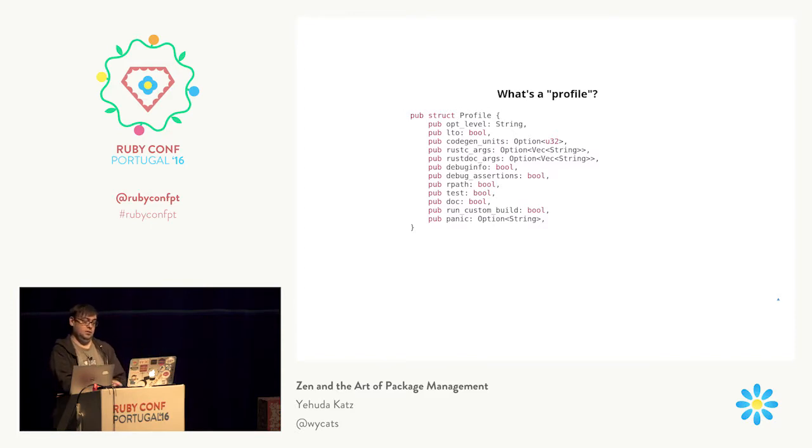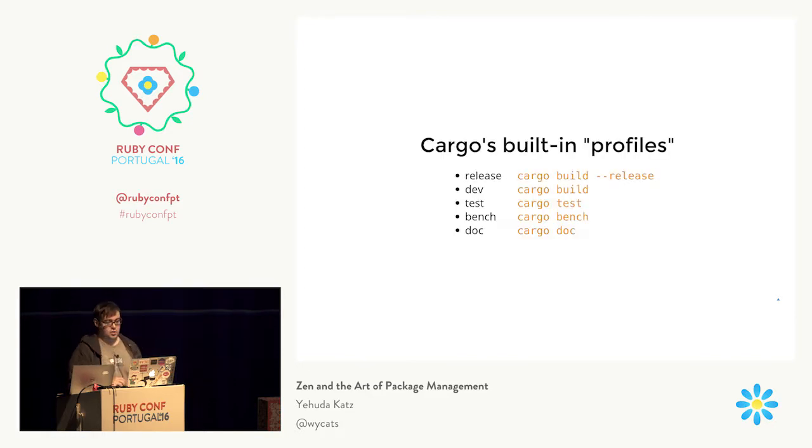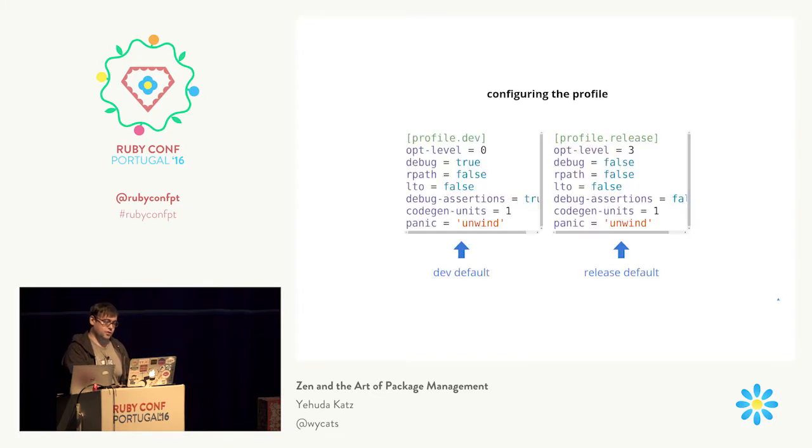How should you panic? In practice, because we're talking about a workflow, we're talking about running cargo build and not cargo build --codegen-units=whatever, which is a lot of times what you have to do with tools like rustc. You never actually have to think about what it means to be running in test mode. You just have to know that test mode exists, and everyone shares one meaning for test mode. So here, again, are Cargo's built-in profiles.